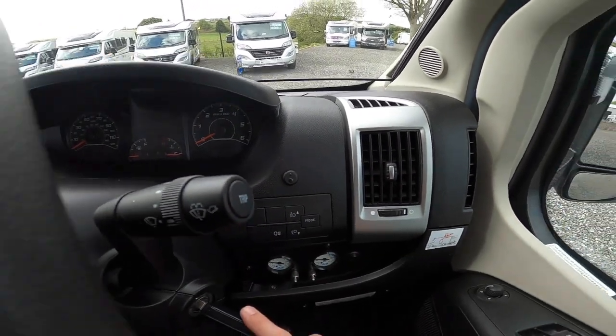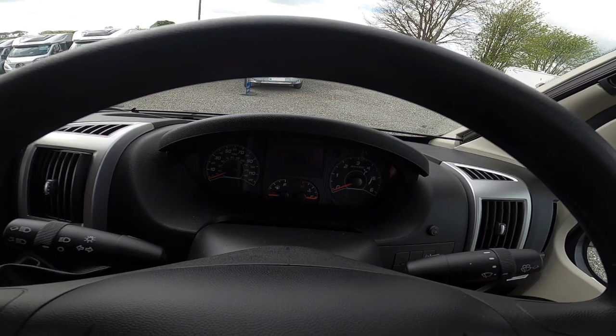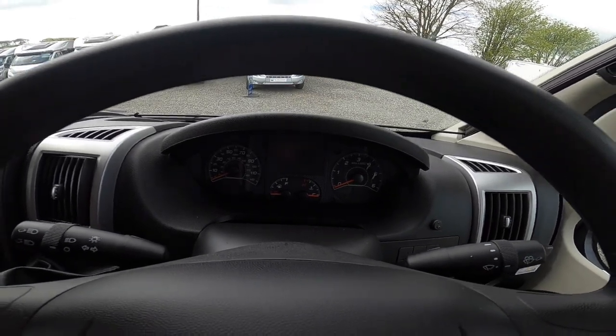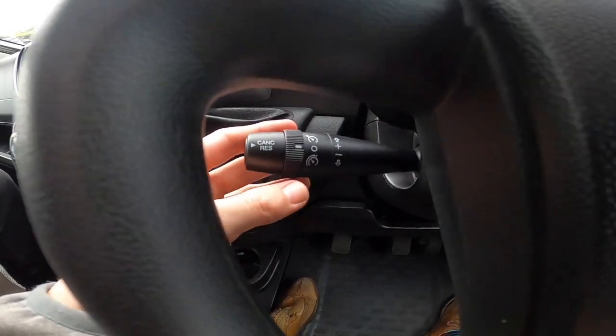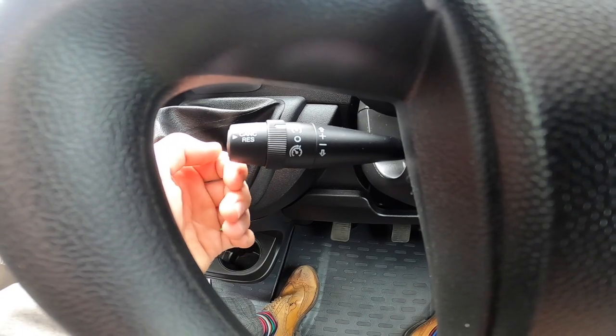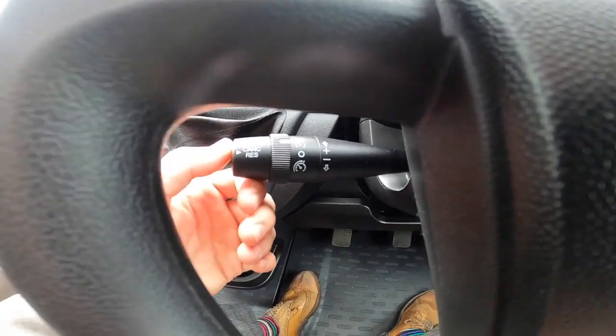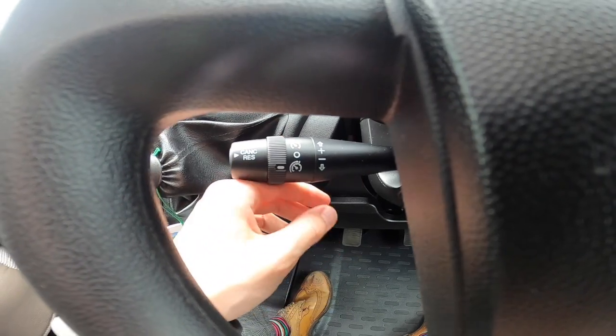Trip computer on the end of the wiper stalk, which goes through the screen in the middle, tells you your fuel usage, your times that you've travelled and the mileage you've covered. You've got your lights and your indicators, cruise control at the top. You get your desired speed and push up. Obviously if you cancelled with a brake, you can press to resume, or you can cancel on the end of the stalk, and down for speed limiter.